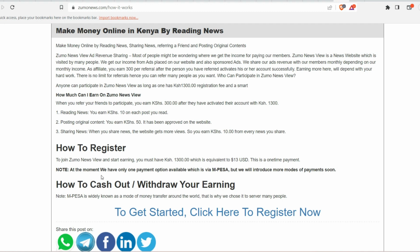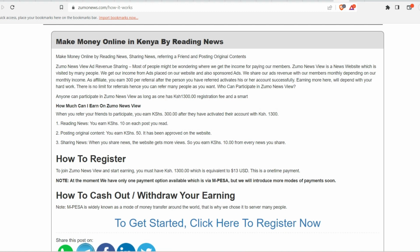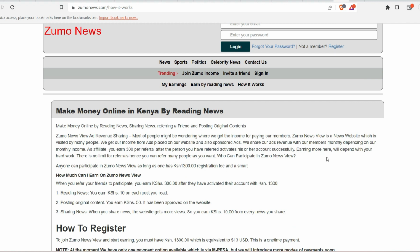Note, at the moment we have only one payment option available, which is M-Pesa, but we will introduce more modes of payment soon. This actually means that only people in Kenya can sign up on this platform. And with this kind of method, which of course they have explained, this means this platform is really legit and they are going to pay you. Because this actually means that they are collecting money from you, this is not a free website. So if they are collecting money from you, that means they are going to try as much as possible to deliver based on what they have said on this particular page. So it's actually legit.